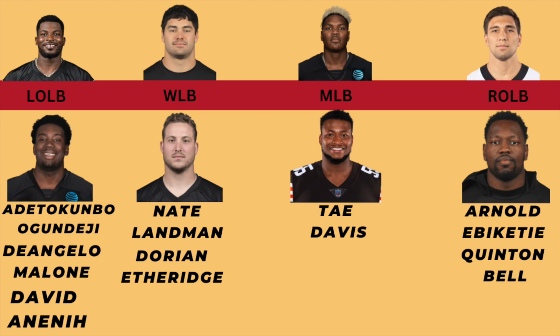Okay, now let's talk about Nate Landman, an undrafted rookie out of Colorado. Now, he got to play in 7 games, but he only got 1 assist, against the Seattle Seahawks. So clearly, the Atlanta Falcons coaching staff believed in him, so he got some opportunity to be on the field, especially early in the season, but they realized he just wasn't developing right or quick enough for them, so he was at the bottom of the depth chart.